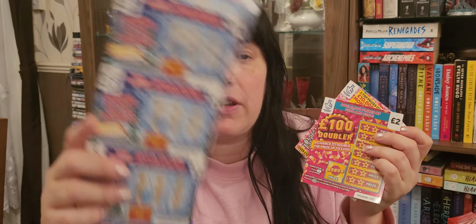That is nice. So we've got two £2 scratch cards and the rest are £1 ones. Should we start with the twos and then do the ones, or the ones and then the twos? What do you reckon? I think we should just do these two first. Okay. And then just do a Christmas roll on these.